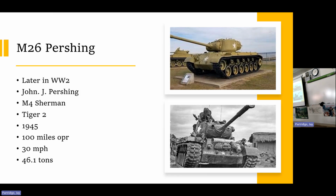M26 Pershing. This was a medium tank. It was first classified as a heavy tank, but then they decided to say that it's a medium tank. So this was named after John J. Pershing, who was the general who led the American expeditionary force in Europe in World War I. Originally, their plan was to have this be the replacement for the M4 Sherman. However, not many were in combat, and it was much harder to produce. So it was not really a replacement for the M4 Sherman.